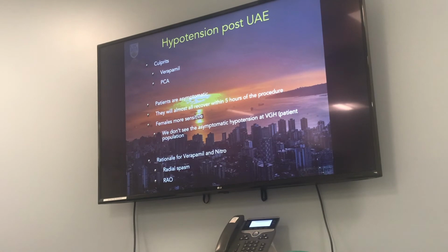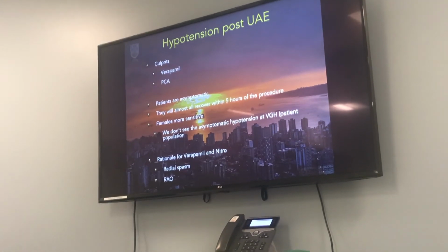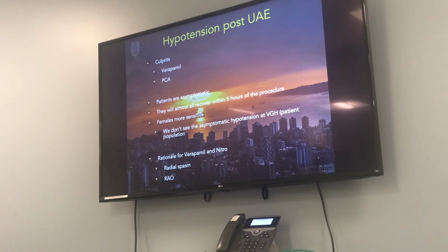Again, young females are very sensitive because their baseline blood pressure is low anyway. We don't see this issue in our patients at VGH because we don't deal with this demographic there. We generally don't tend to do a lot of procedures on young, healthy females. So we just don't see the blood pressure as much as an issue there as we do here. And again, it's just because you are dealing with a very specific cohort of patients.